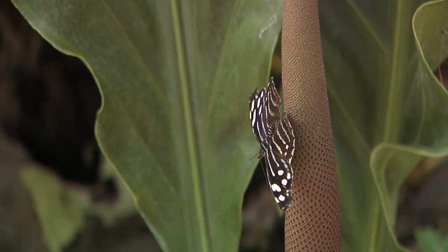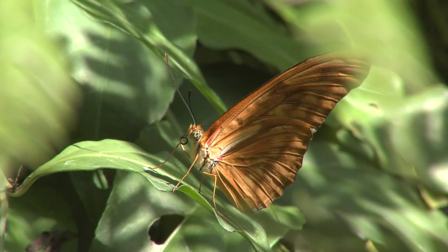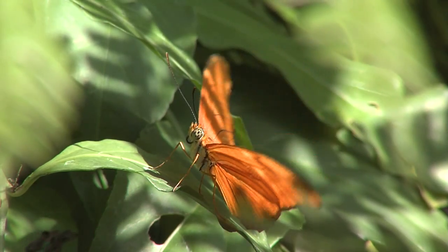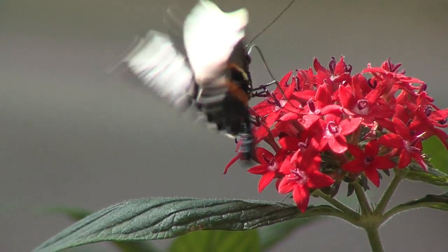And also when you exit, we have a couple of mirrors so you can inspect yourself for hitchhiking butterflies. They often like to land on our clothes and try to take a ride out of the conservatory. So we have volunteers to help look you over, and you can examine yourself and your belongings for possible hitchhikers.